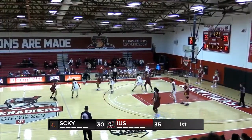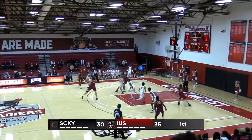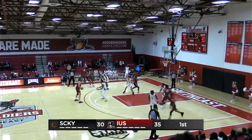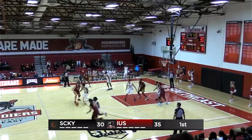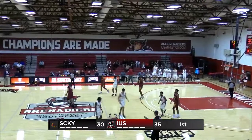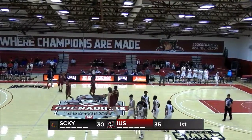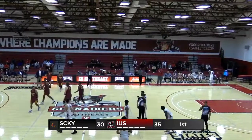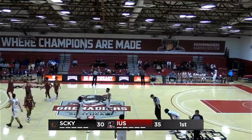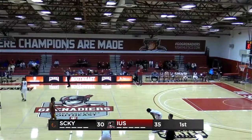And that's yet another steal for the Grenadiers, creating an opportunity. I believe that's their eighth now. Grenadiers looking like they're in a bit of a 2-3 zone here, and it seems to be working, as the Falcons are having large amounts of trouble here on the offensive side. Back-to-back turnovers for the Falcons. They just can't seem to pull it together here late in the first half, as they see that deficit grow ever larger.